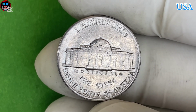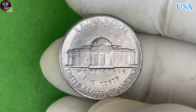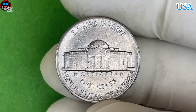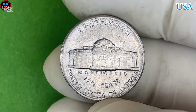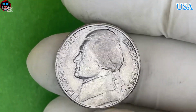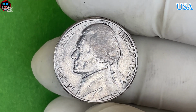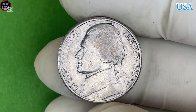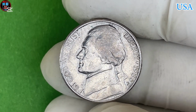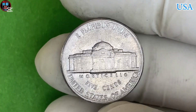For example, imagine a 1986 Jefferson nickel with a doubled die error. A doubled die occurs when the die used to strike the coin shifts or is misaligned during the minting process. This results in the coin having doubled images, which could include doubled letters or even a doubled portrait of Thomas Jefferson. These types of minting errors are extremely rare and can make a coin worth significantly more than its face value. If you're lucky enough to find a 1986 Jefferson nickel with this error, you could be holding on to a coin that's worth a small fortune.